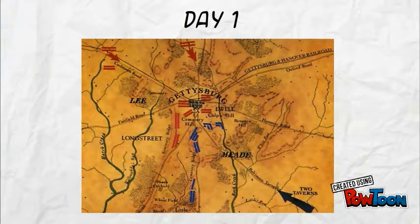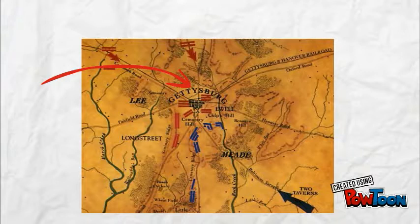The first day of the Battle of Gettysburg during the American Civil War took place on July 1, 1863, and began as an engagement between isolated units of the Army of Northern Virginia under Confederate General Robert E. Lee and the Army of the Potomac under Union Major General George Meade.